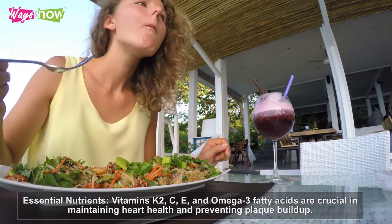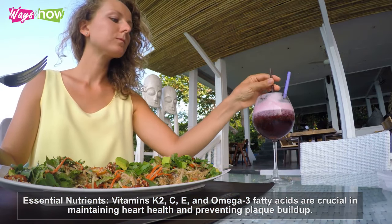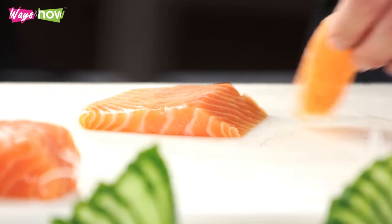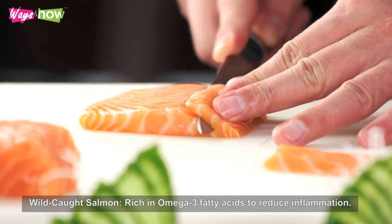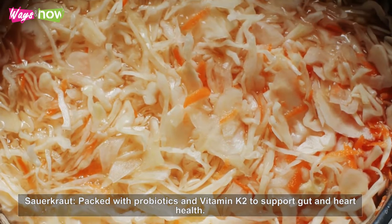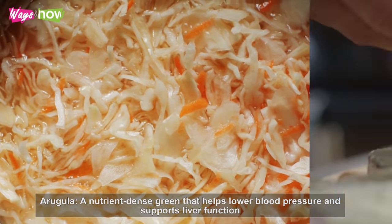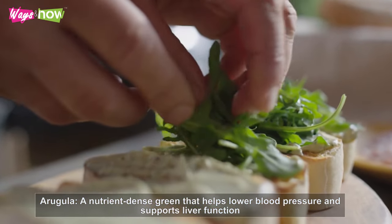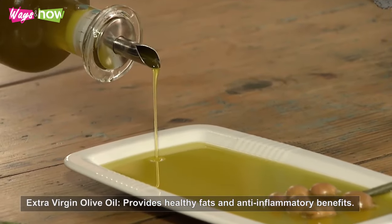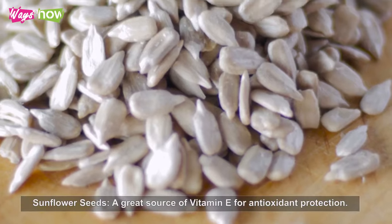Essential nutrients. Vitamin K2, C, E, and omega-3 fatty acids are crucial in maintaining heart health and preventing plaque buildup. Heart-healthy foods. Wild-caught salmon, rich in omega-3 fatty acids to reduce inflammation. Sauerkraut, packed with probiotics and vitamin K2 to support gut and heart health. Arugula, a nutrient-dense green that helps lower blood pressure and supports liver function. Extra virgin olive oil provides healthy fats and anti-inflammatory benefits.